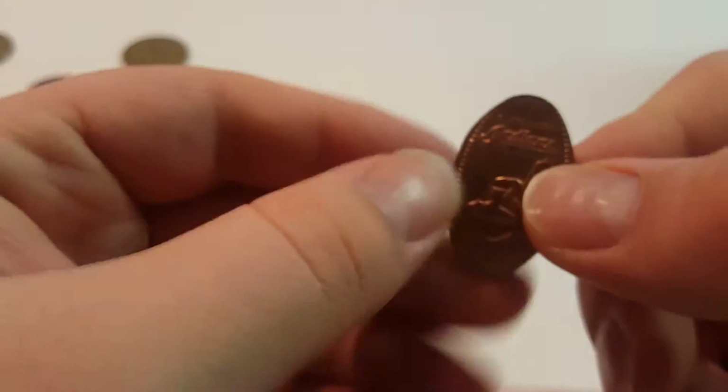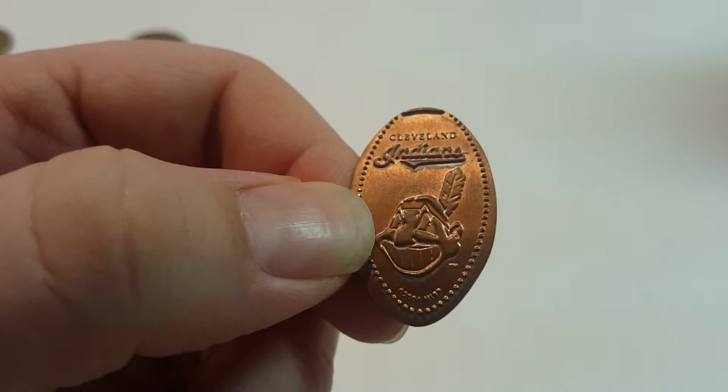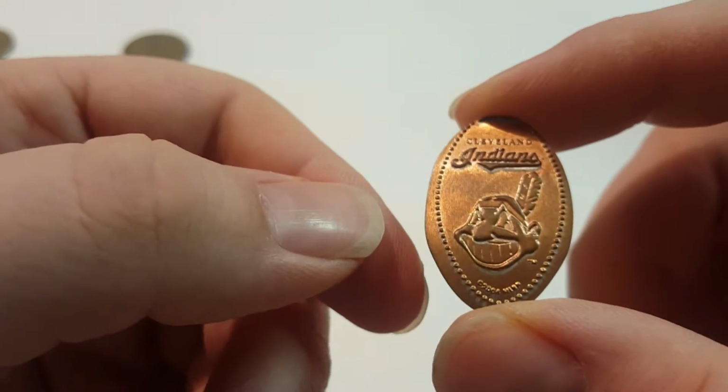Next one is, what's this? Cleveland Indians. Picked that up at a rest stop. Nice and shiny looking. Next one, I think I got a couple of these actually.